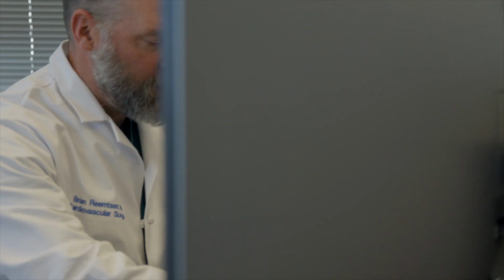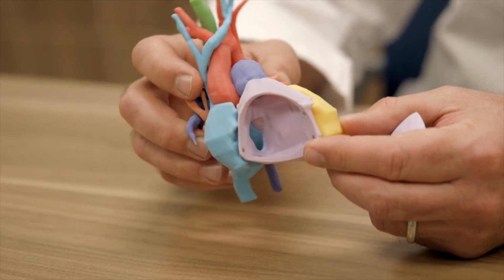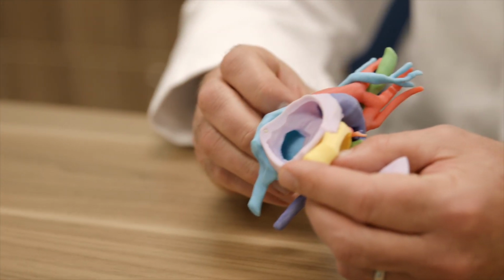We scheduled some time with Dr. Reemston to come down and have a meeting with him. And we walked into it knowing that, hey, this is probably going to be single ventricle. And that's going to be the surgical path. And he's showing us the inside of her heart. And we're like, oh my gosh, this is so cool. But then ultimately he said, but this is why we're going to do a biventricular repair.